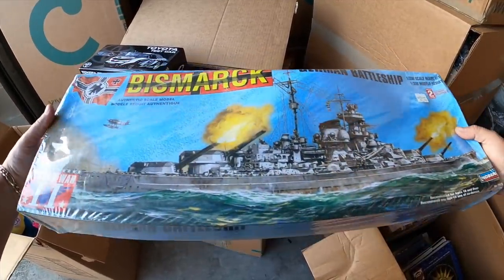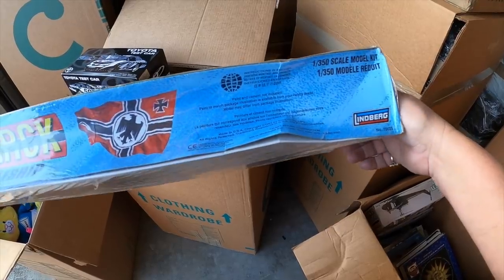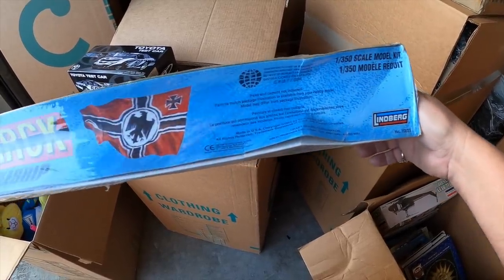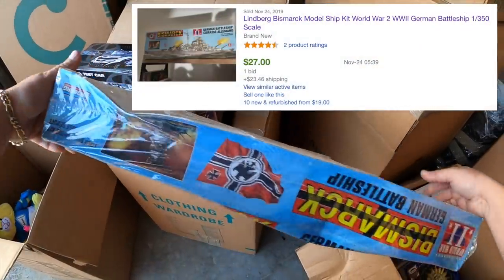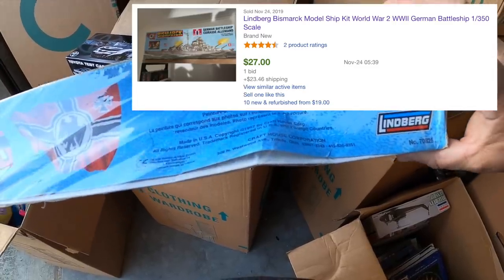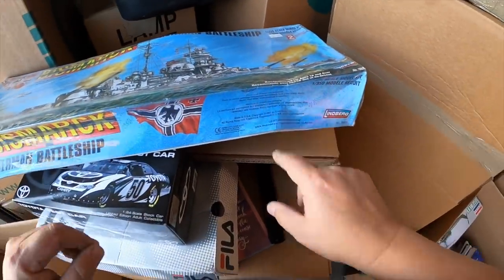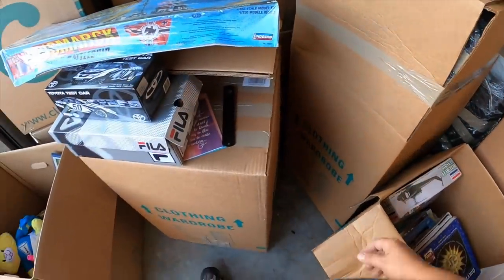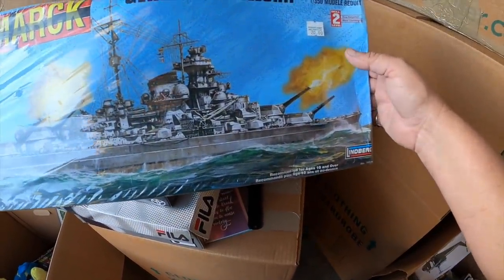Kind of beat up, but if it's as old as I'm hoping it is, I'm hoping it's from the 80s. And if it is, we're going to have a little bit of value here. Oh, nope, there it is, 1997. Okay, not as old as I wanted it to be. Sorry, over there. But I mean, it's $20 in '97, it's been 23 years.